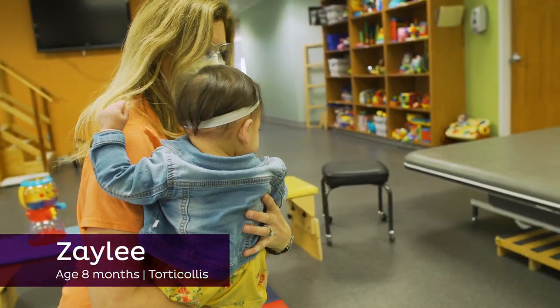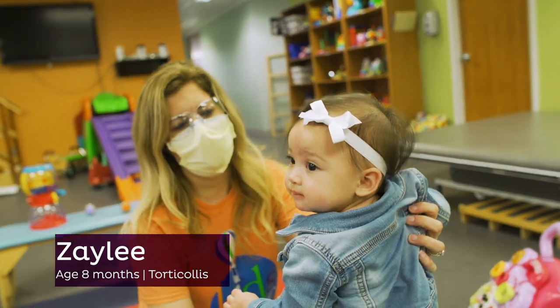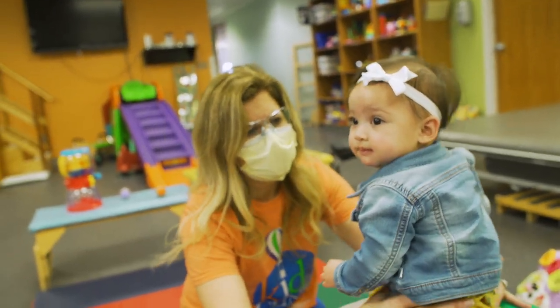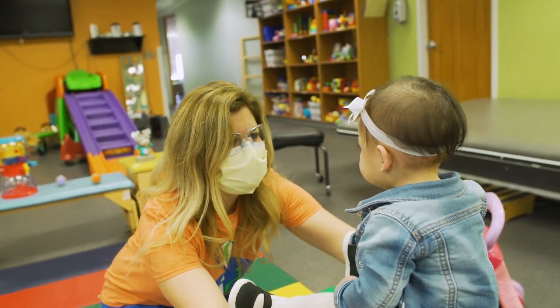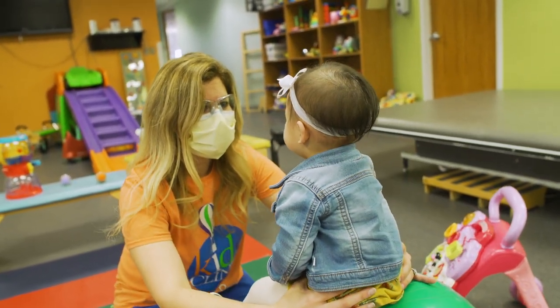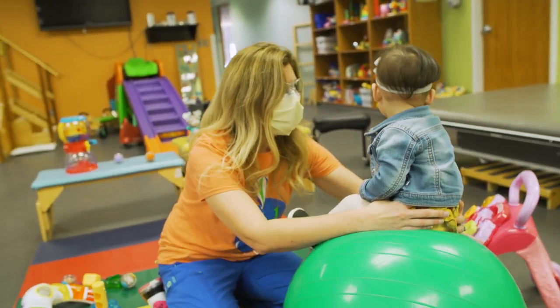At times, physical therapy means working with little ones like Zaylee, who needed help with torticollis, a common condition that involves weakened neck muscles. She needed a boost to help meet developmental milestones. But at just 8.5 months, she's actually set to graduate from Kids Clinic and her therapy. We're really proud of this little one.